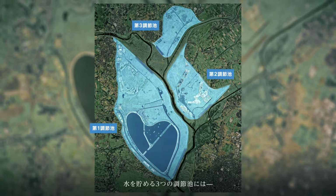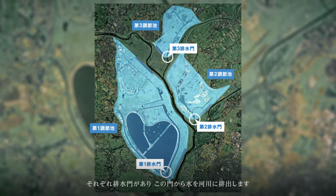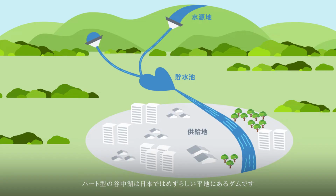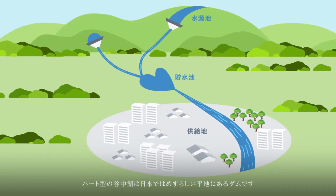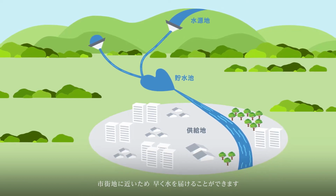The three regulating reservoirs collect water, and they each have a drainage gate through which they can release water into the river. The heart-shaped Lake Yanaka acts as one of Japan's few flatland dams, and because it is close to urban areas, it can quickly supply water.